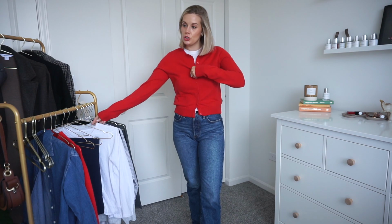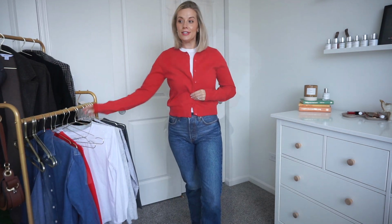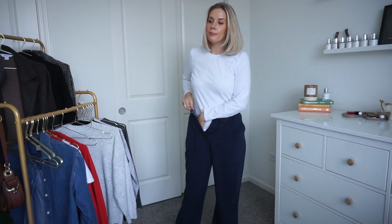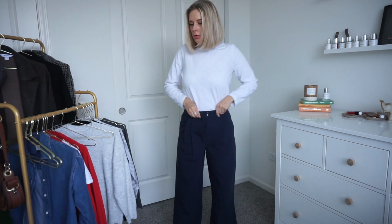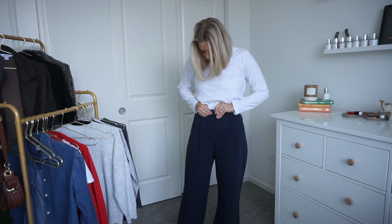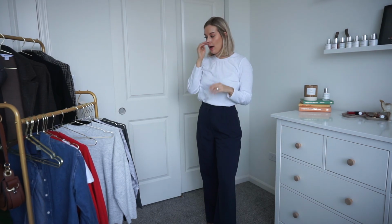All right, for the next outfit, we're completely changing everything. So I'm gonna change into a white long sleeve and some navy blue trousers. All right, so navy pants with a white t-shirt. We're gonna make this look a bit more sporty and not so, oh, I should have got some of those Rankies out, you know? My bad. Sorry, guys. So we're gonna make this look sporty with a couple of different things. So let me show you that.